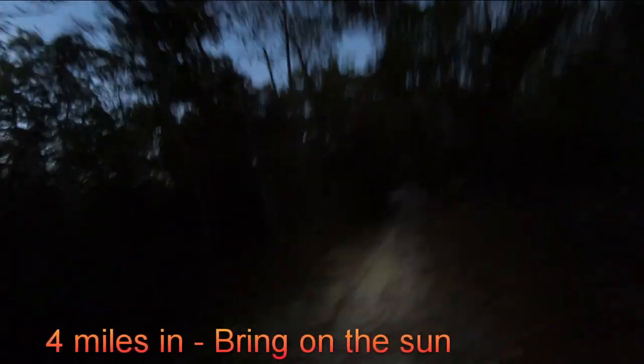So 4 miles in, we're working our intervals, which is going okay. Pace is probably too fast, but that happens early on. Just beginning to get light out, which is good. Like to turn off the headlamp, throw some more miles down.